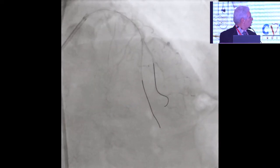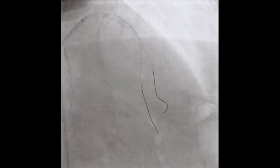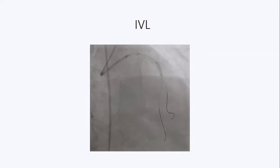We passed the wire then. I hadn't passed the wire till that point, but now passed the wire into the diagonal. You can see the dissection. And then we IVUSed, and I'll show you the IVUS picture, it showed a cracked and dissected artery, but with very heavy calcification. So we decided to use IVL.